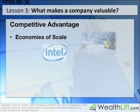An example is a company like Intel Corp. It takes a production level of thousands of computer chips a day before this business can be cost-effective. Any small competitor cannot match Intel on price, and so any new competitor would have to invest billions of dollars to scale very quickly and must gain market traction very quickly to be profitable, which leaves Intel as the industry leader.